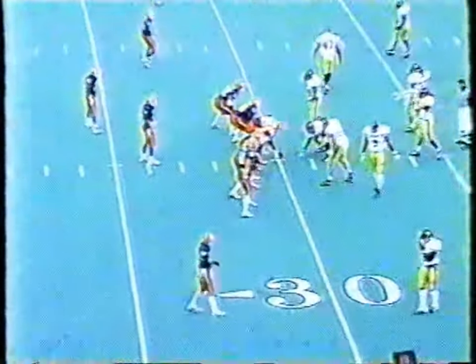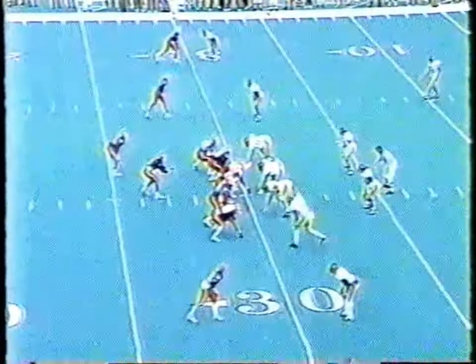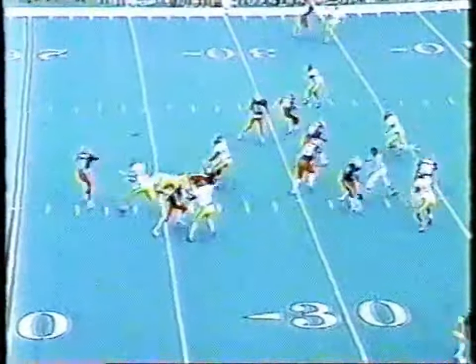So, I'm surprised Kevin Hardy didn't take that kid's head off wearing that Michigan shirt, asking for an autograph. That's the gutsiest play we've seen today. That may be. First down and 5 for Illinois.